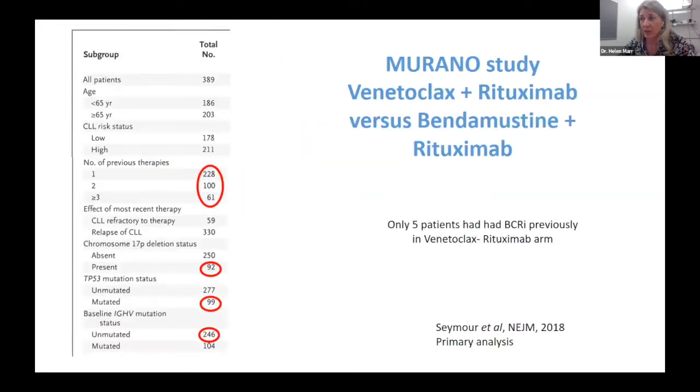So in terms of the patient population, roughly 400 patients in this study, under a quarter had 3 or more lines of treatment. We can see that roughly just under a quarter of patients had a 17p deletion or mutation present, or possibly both. And we can see that over half the patients had an unmutated IGHV status. Similar to the studies we've looked at before, only 5 patients, so really very, very few patients, have had a novel agent previously, such as a B-cell receptor inhibitor.